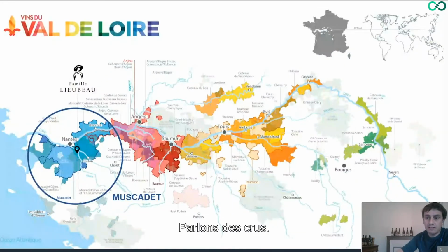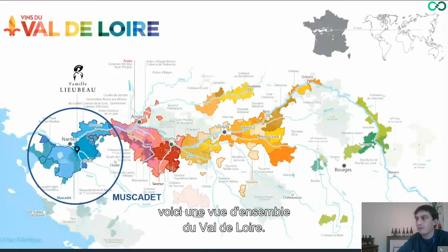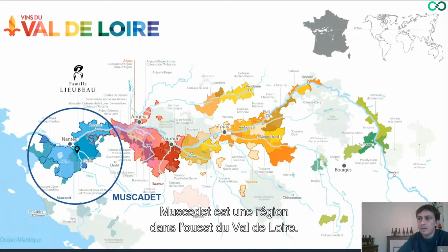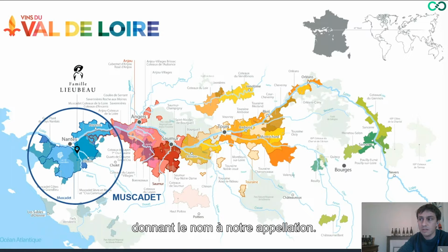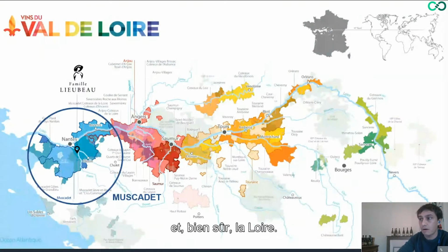Okay, so let's dive into the cru. First of all, here is an overall view of the Loire Valley. As you probably know, Muscadet is a western area in the Loire Valley. We are located very close to the Atlantic Ocean at the south of the city of Nantes. And on the map you can see the two rivers that give the name to our appellation. You can see the Sèvre and the Maine, and also of course the Loire.